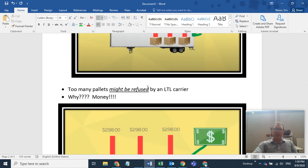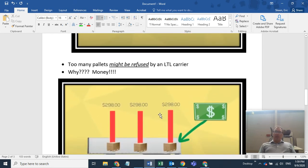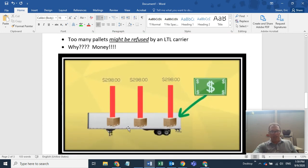Why? As I said, it's all about the money. They want to make money off of the shipper, and they do that by charging for smaller quantities of freight. Now, when you start to think about things like costs, an ideal situation for an LTL carrier would be something like this. Now, this is the wrong size type of truck, but you can see where this is going when you start to look at the price.